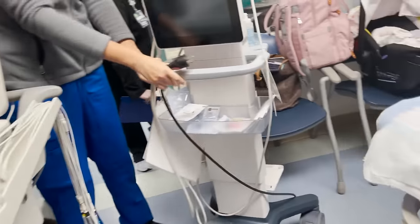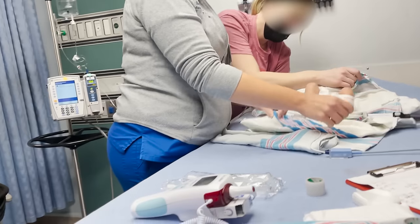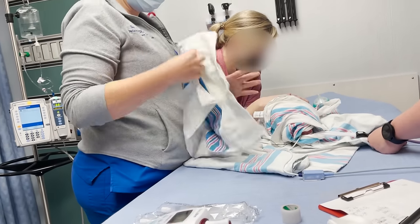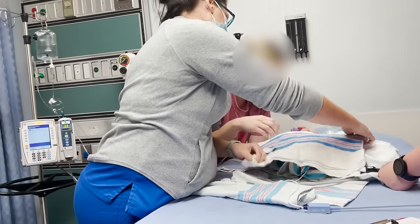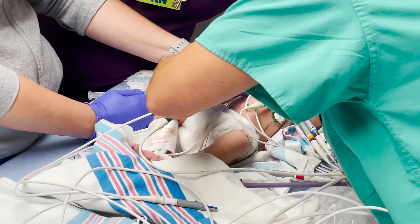So just for educational purposes, what we basically did, we started out with ice to the face, covering the nose and the mouth for like seconds, looking for a vagal effect. And we tried that 4 or 5 times without any change at all. So it was 291, and the baby's a little bit quieter.